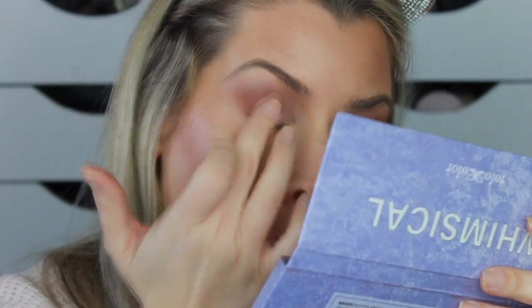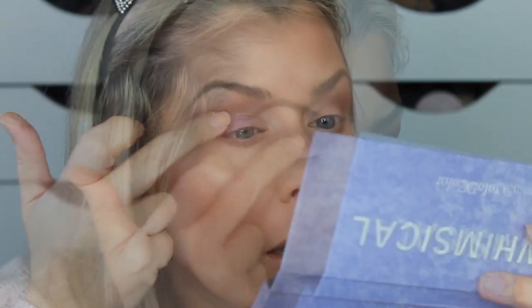Ooh, that is only in the center part of the lid, leaving this portion completely open for the lighter shade. I'm not going to extend this out too much, just because I do have mature lids, so I don't want to accentuate any type of wrinkles and crinkles.